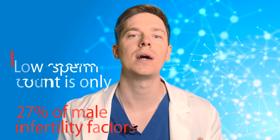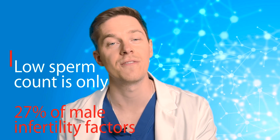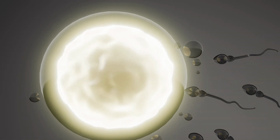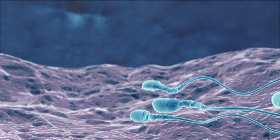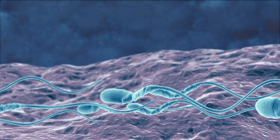On the other hand, a low sperm count is only responsible for 27% of male infertility factors. So just having an adequate amount of sperm doesn't guarantee high-quality semen for conception. Unfortunately, basic home kits just don't have the tech to measure all the aspects of semen quality. And by quality, I mean having enough sperm cells with the proper shape, strong motility, and other important factors. Keep in mind, your lifestyle can affect your semen quality over time.